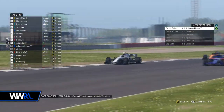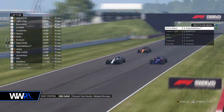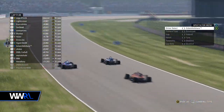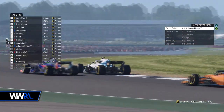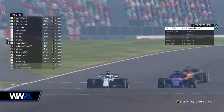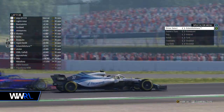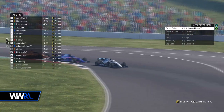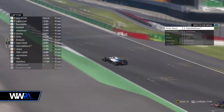They're side by side. We've got a great overhead shot. Turns to a more suitable shot as they go side by side into Stowe corner. Agent Smith for the inside line. Agent Smith going clean down the inside. Now there's the outside line for Vale Chicane, and he gets past the Toro Rosso man.